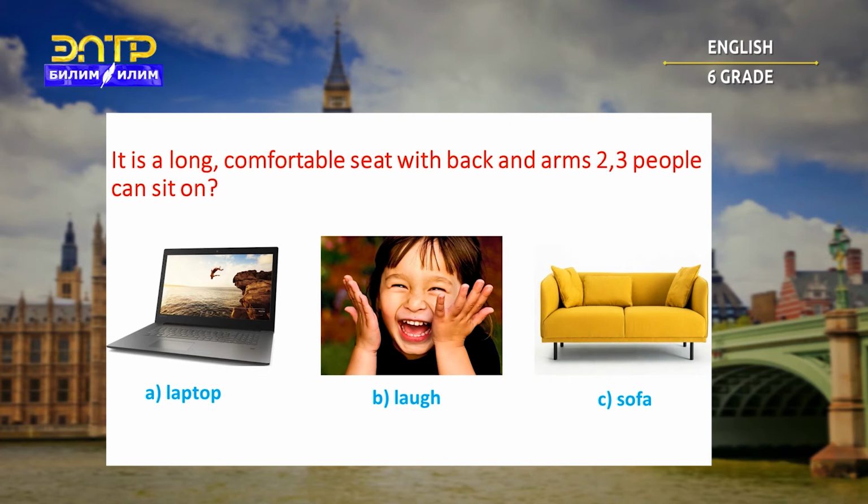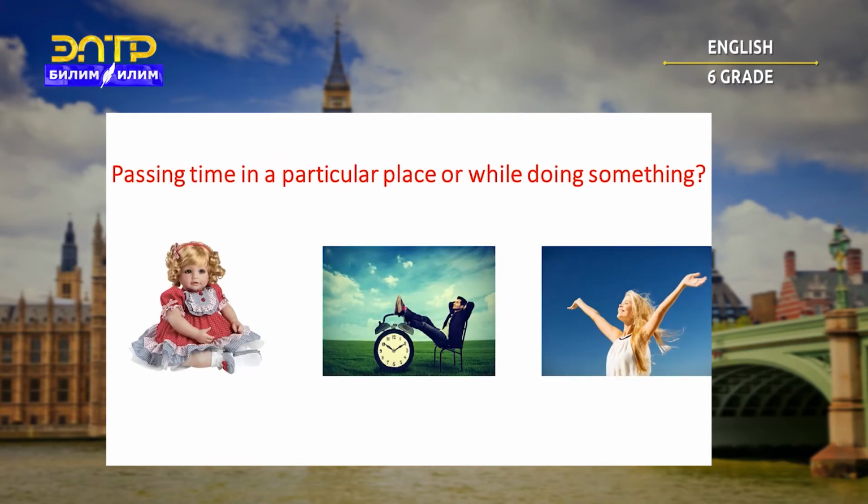Let's check the answer. Yeah, you're right. It's sofa. Passing time in particular place or while doing something. Dull, spent, or pleasant. You have 10 seconds to think.